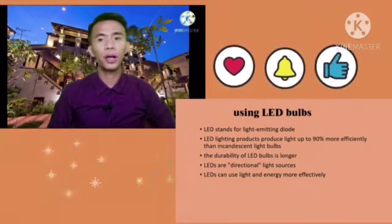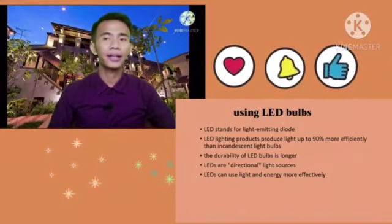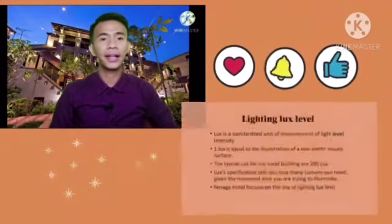The most popular global brands are Philips LED, Chip, ASM Pacific Technology, Epistar LED, Everlight LED, and Right Hand LED. All lights available in Hotel Penaga Penang are also using LED. Next strategy is lighting lux level.